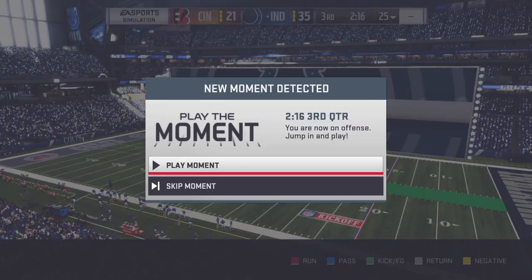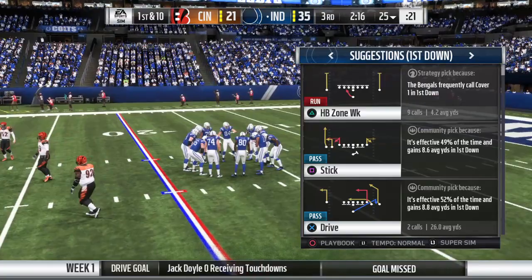So the football will be at the 25-yard line as this offense gets set to take over.